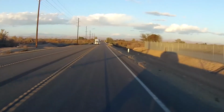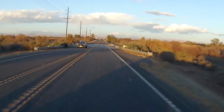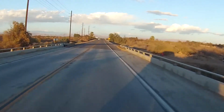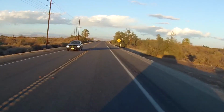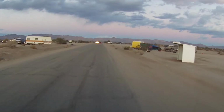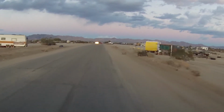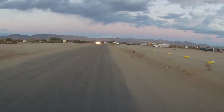What a nice evening, and we're closing in on Slab City. We'll be spending tonight at Slab City, maybe tomorrow. We're going to go to Salvation Mountain. It's going to be good fun. Well, this is it. This is Slab City. Last outpost.